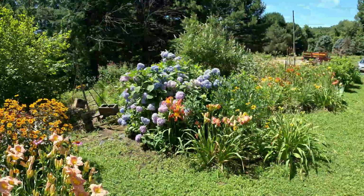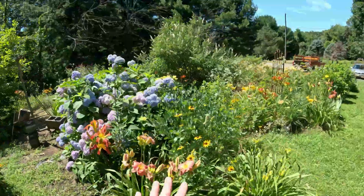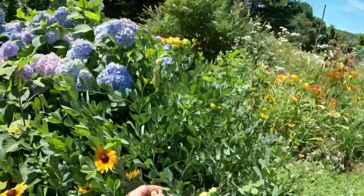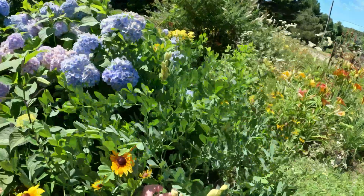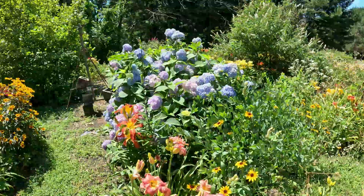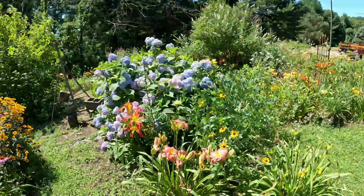I like the way the false indigo here with its beautiful seed pods, even though they bloom very early on, they have these great little seed pods, but I like the look of it with the broadleaf hydrangea.